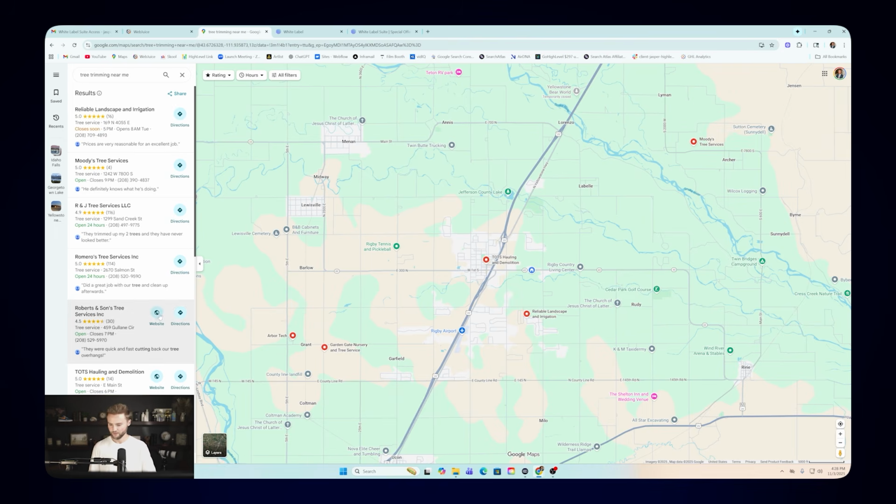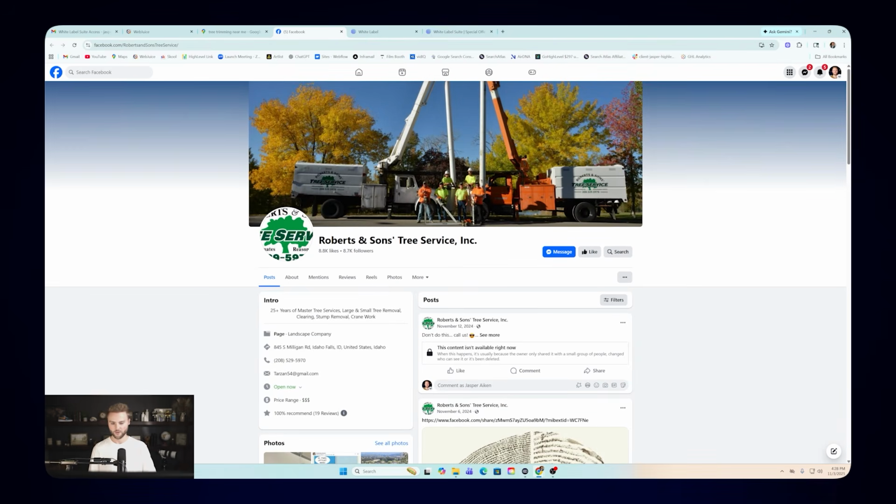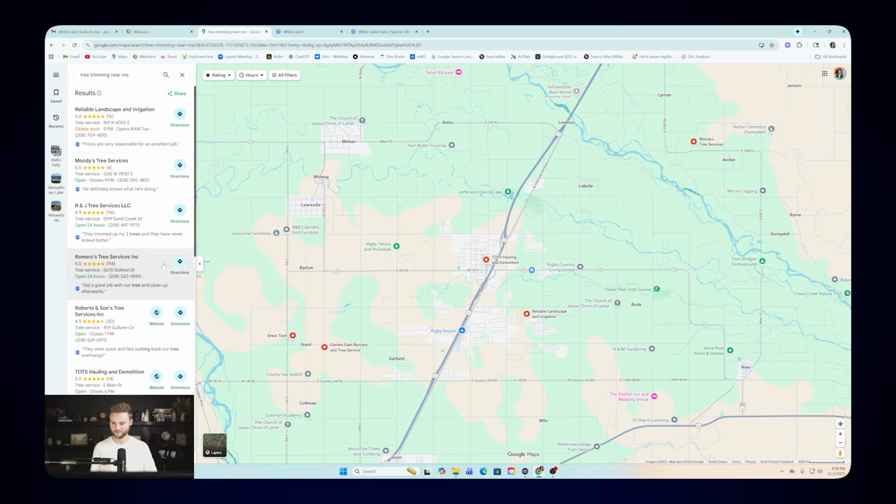That's our ideal candidate, someone who doesn't have what we're offering, which are smart websites. And then you'll notice even the ones that do have websites, a lot of times you click on them and they just don't look very good. Like this one here, for example, is not even a website. It's a Facebook page. And so anyway, they're using a Facebook page for their Google Maps website here.